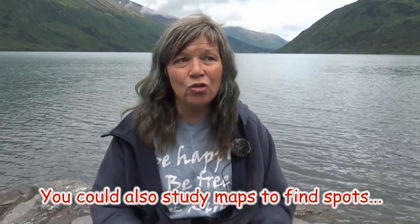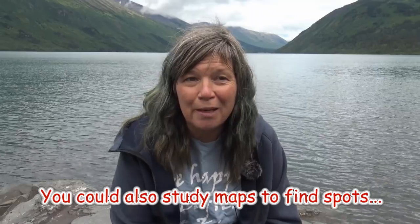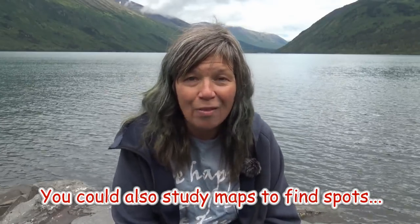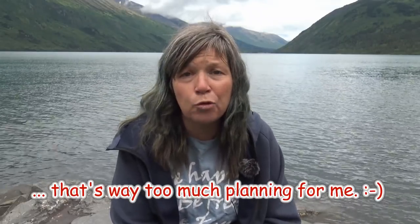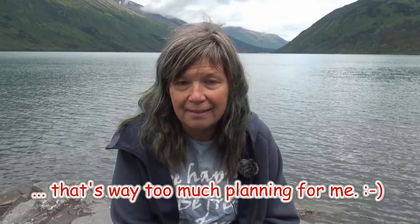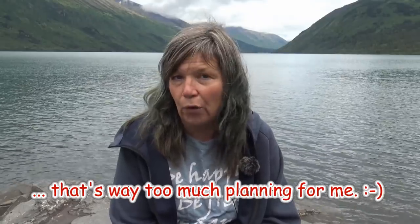And that's usually, I mean, really just being curious and being an explorer and always being curious about what's around the next bend. That's pretty much, I think, the best boondocking spots I have ever found. I have found completely by accident. The benefit of living the life that I live is I'm not in a hurry.